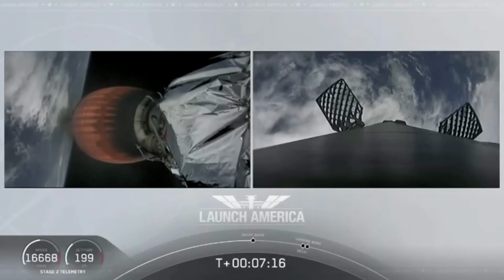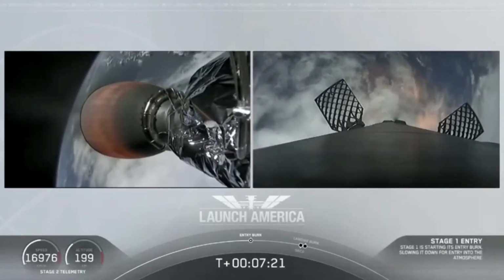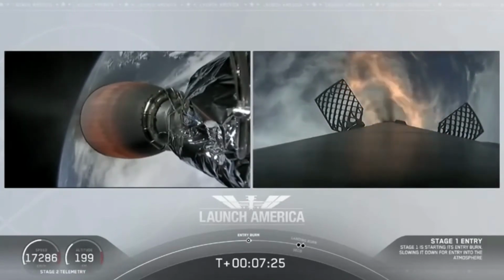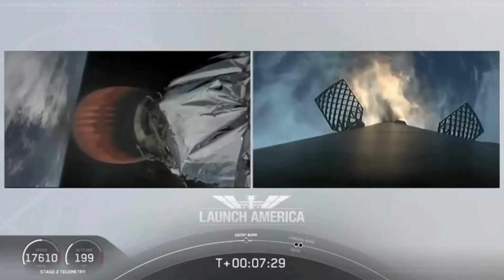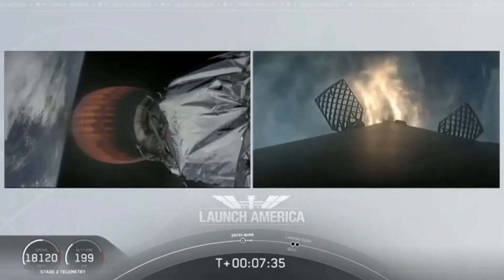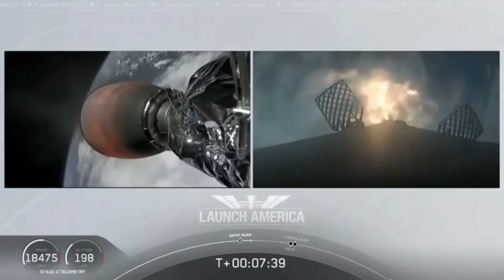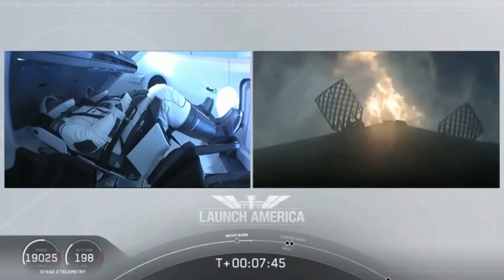Stage 1 entry burn startup. And there is that entry burn. Acquisition of signal beginning, New Hampshire. This burn lasts about 36 seconds long. Stage 2 FTS is safe. While that entry burn continues, we're just about a minute away from SECO.